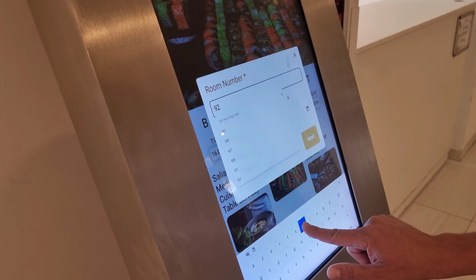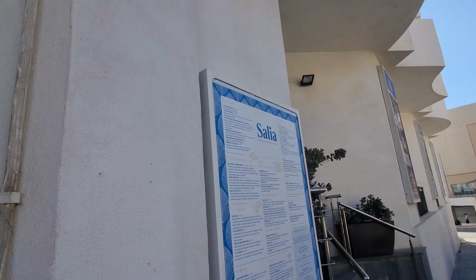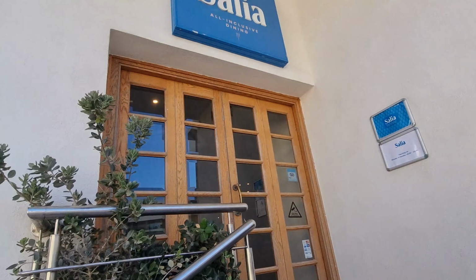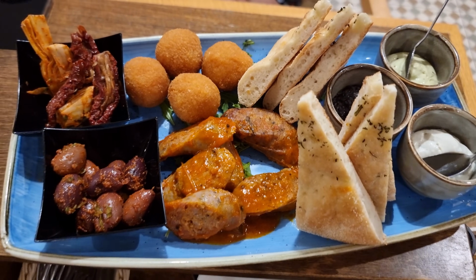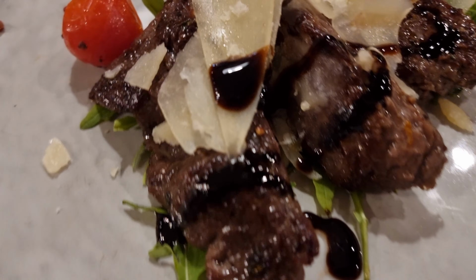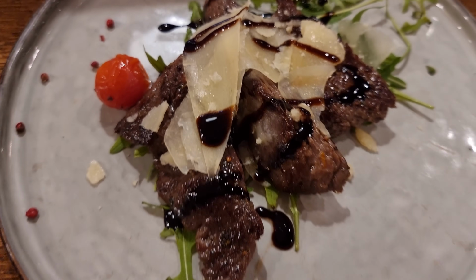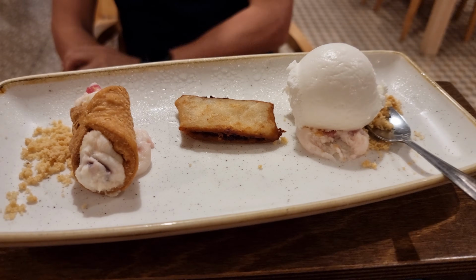We have already been to the Italian one, Salia, I believe is the name, and it was very good. It's the shared food concept, meaning you and your partner, or even the whole group, will get small bowls of different kinds of food, and you all share, you all try from the same plates.